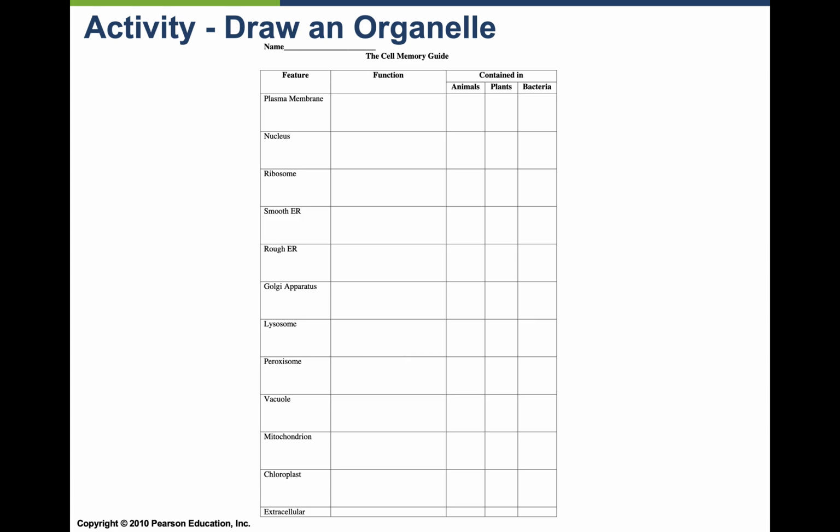So you should have this piece of paper. It's on Learning Suite right underneath this lecture. There's a backside to it that has more organelles on it, and it also has 3 circles, and those circles will help you kind of take the information from where it's contained here, and you can write whether the organelle is present in all 3, or whether it's present in 2 or just 1, using the circle diagram, and I'll show you that right at the end of this lecture as well.